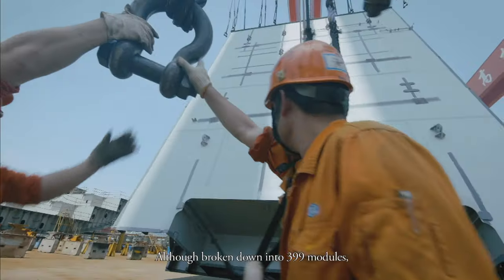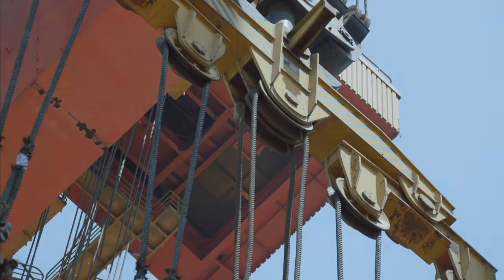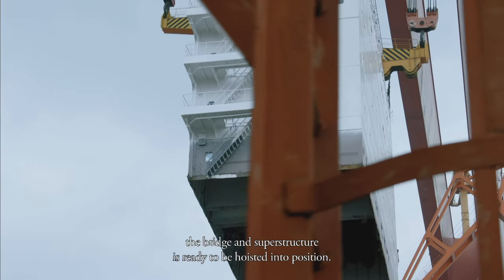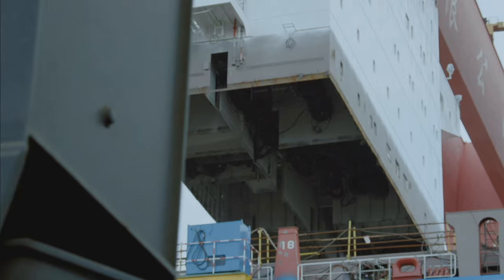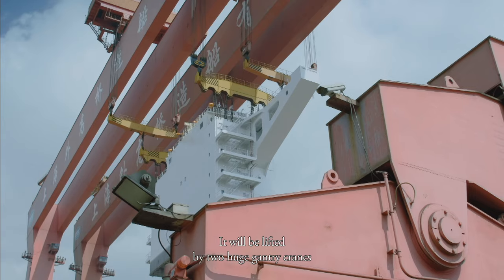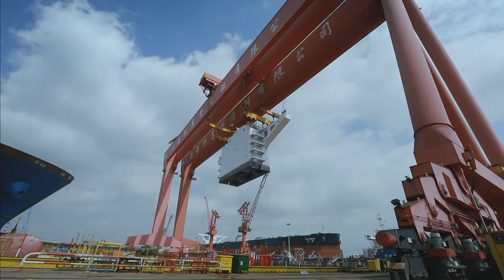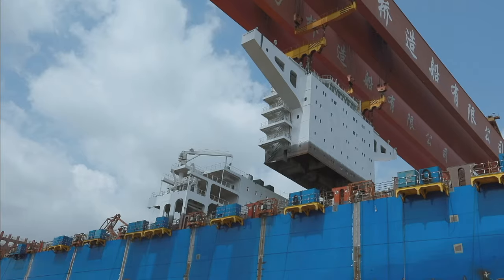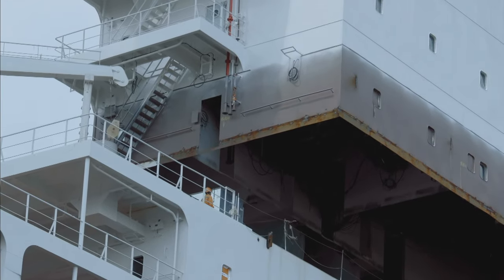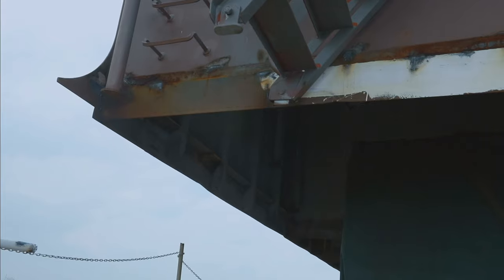Although broken down into 399 modules, each weighs many dozens of tons, and moving them around is not easy. One of the largest modules, the bridge and superstructure, is ready to be hoisted into position. It weighs over 600 tons. It will be lifted by two huge gantry cranes that themselves weigh 1,200 tons in total. The real difficulty is not in the lifting, but how to install it on deck to the nearest millimeter. It requires the precise coordination of dozens of skilled workers.